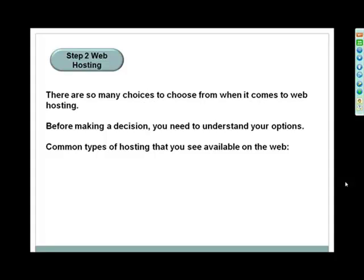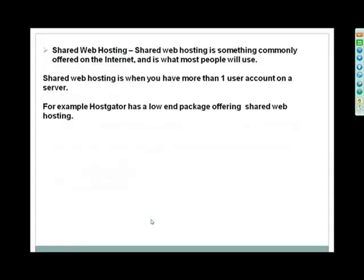Some common types of hosting that you're going to see available, I'm going to explain what those are. You've got shared web hosting, that's the most common that you see. Reseller web hosting, VPS hosting, and some of these you really don't need to know all of. It's just important to understand, for your own good, which ones might fit you best. In most cases, I'll tell you 90% of the cases starting out, this is what you're going to want to go with. There's dedicated servers, and the reason I want to show this to you is because when you go out to get hosting, you're going to be wondering, which ones do I need? Which options are best for me?